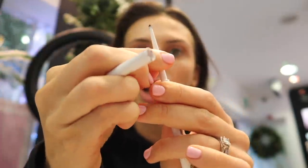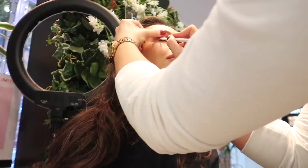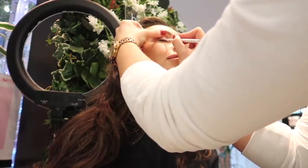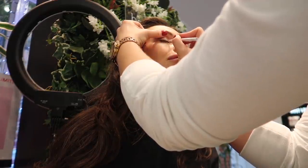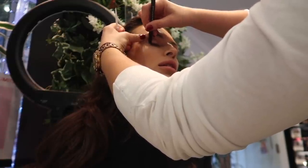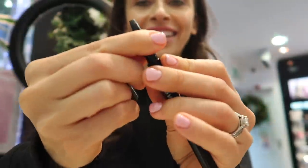This is the One Fine Line eyeliner. Look how thin it is. It is so easy to be precise. It was so creamy as well. Liz started to tight line the top of my eyes. She also went to my waterline and on the bottom, and then just began to smoke this out, and it smoked out so easily.